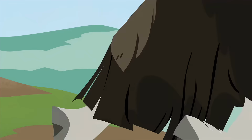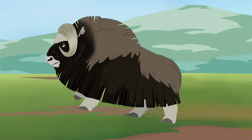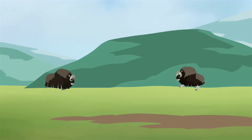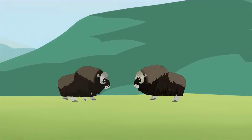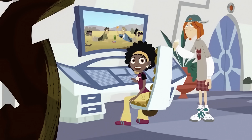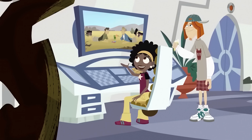Here they go. Running at each other full tilt for maximum power and impact. Bam! Oh! Aviva, this could get interesting.